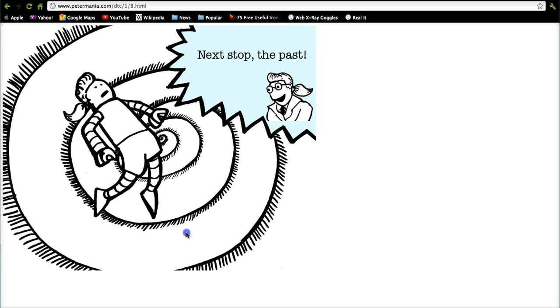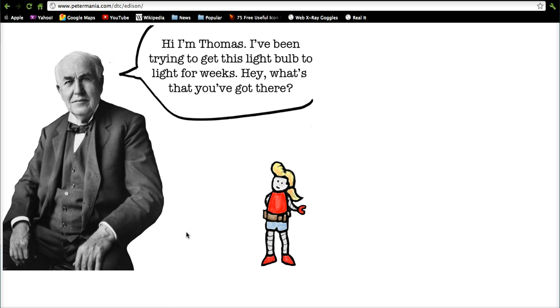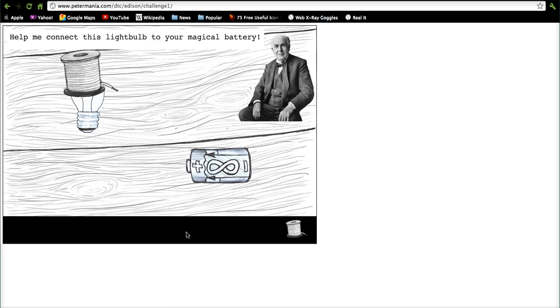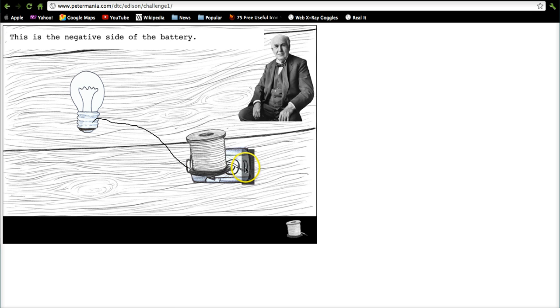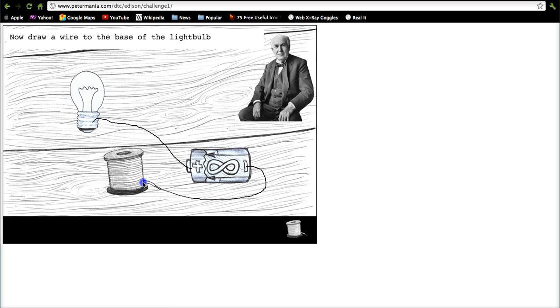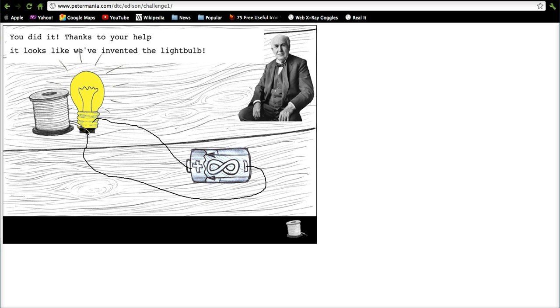So on her very first mission, she ends up meeting Thomas Edison, who is trying to light his light bulb. And so here you see the first mini game in which you basically try to help create a closed loop, and when you do, the light bulb lights.